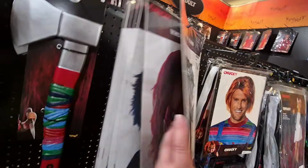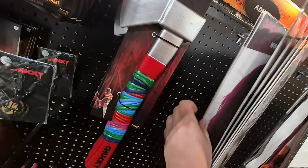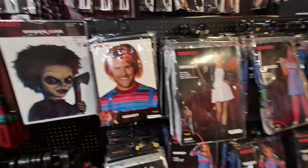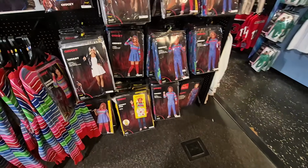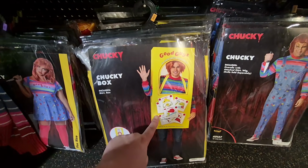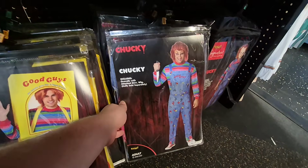Awesome Chucky necklace. Then they have some window clings. There's Glen. There's Chucky. And that might be it. Usually they have his bride as well. There's a Chucky wig for $20. And they have plenty of costumes here. I like this one, the Chucky box, for $50, but it's just the shirt and the box. So you'd need to get the wig still and wear a pair of pants. They have a Chucky costume right there for $45.